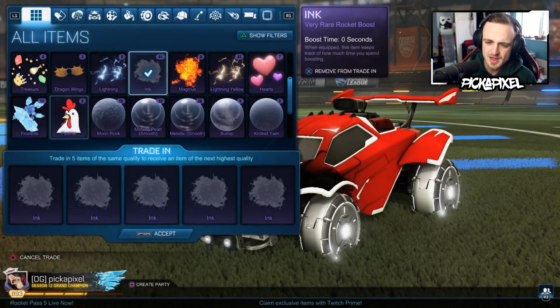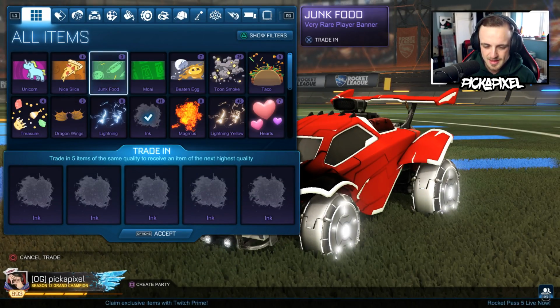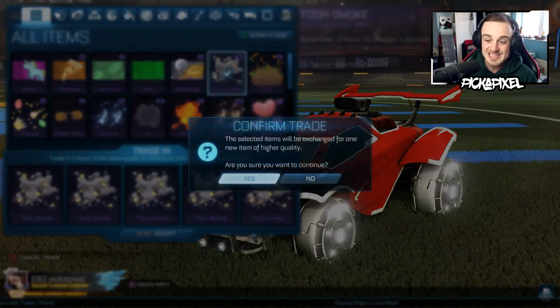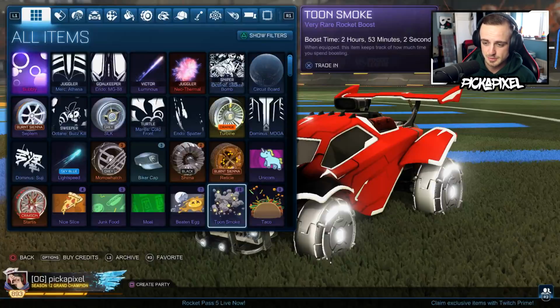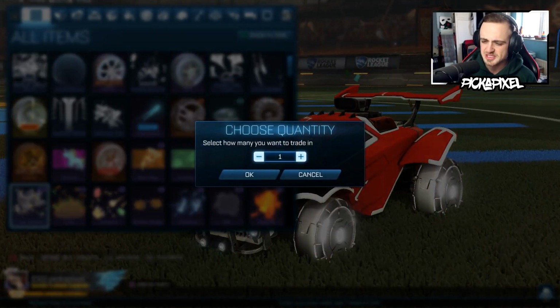Let's get back to the Rocket League content. A 41 stack of Ink and a 43 stack of Lightning Yellow. That is absolutely unreal. Let's get some painted Octanes. We're 2 down, we need 6. I feel like we need one in this Toon Smoke stack for it to even be possible. Obviously, that's not strictly true, but it would be nice to get one soon because we're smashing these very quickly.